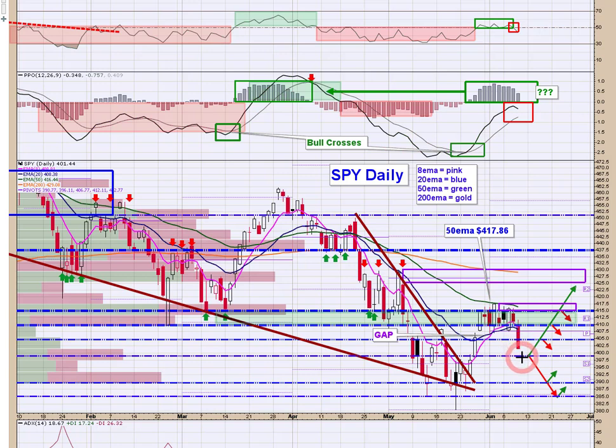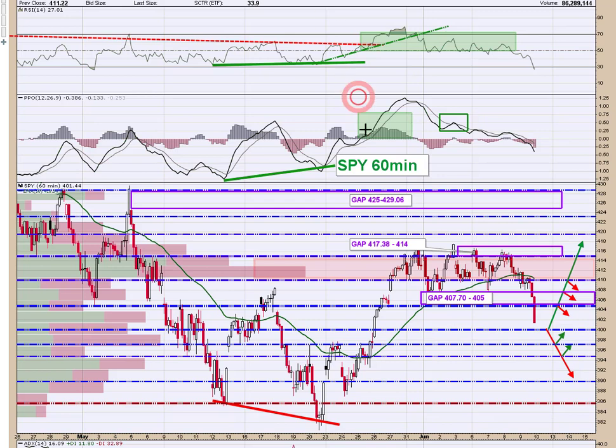Could we go down here, get a bounce? Yes, we can. Or we can just power right on through it. So to me, 400 is a really, really big level for this morning. Now, let's go on to the 60-minute chart, and we can get some resolution on this. So where do we open?